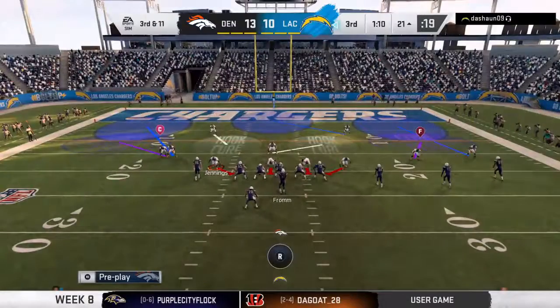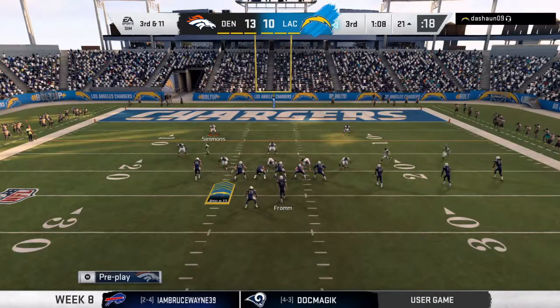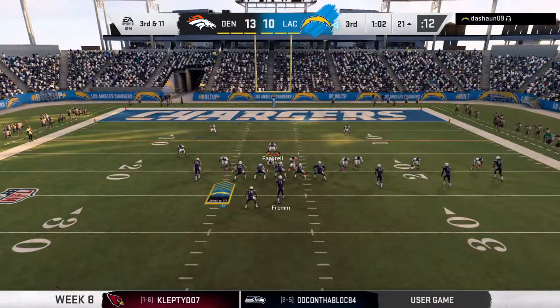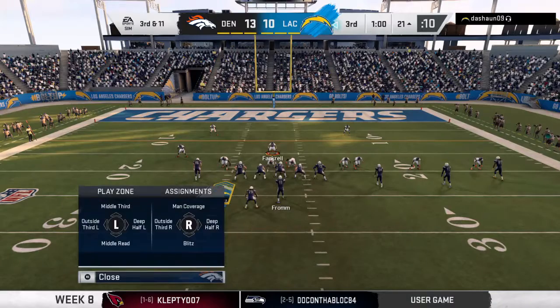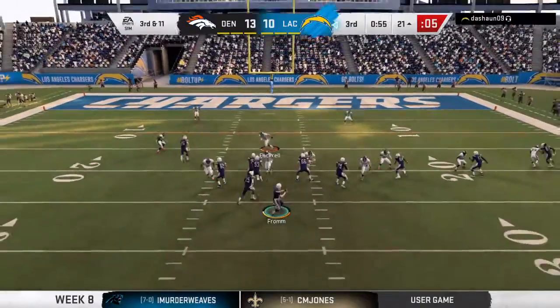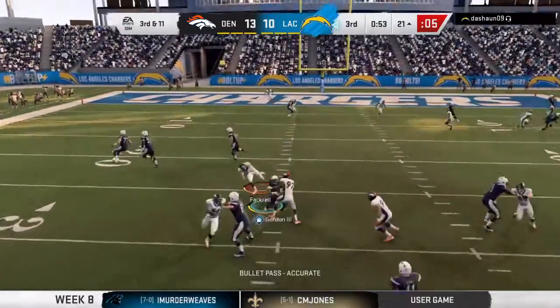Third and 11. And some extra depth to the secondary here. They're in the dime. Check 50. Check nickel. Look at me. Go. Switch it. Come on, switch it. Watch twist. 5.